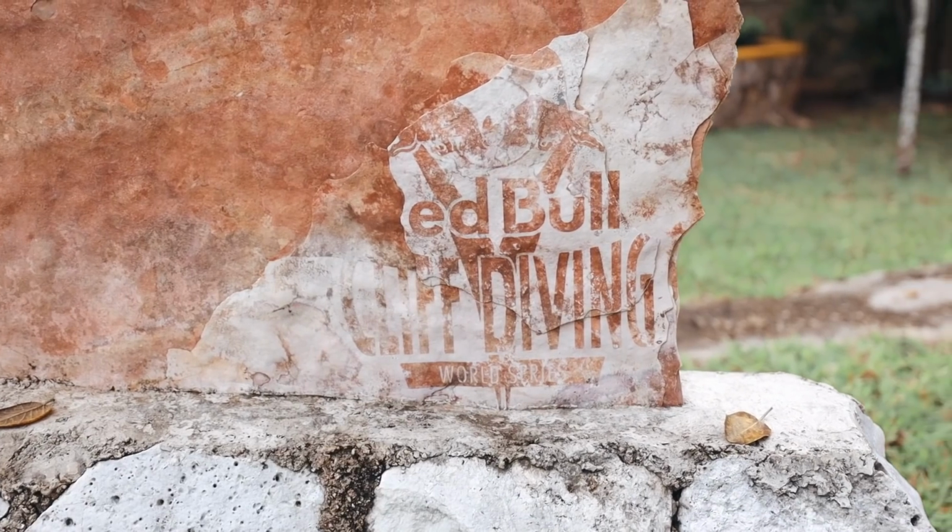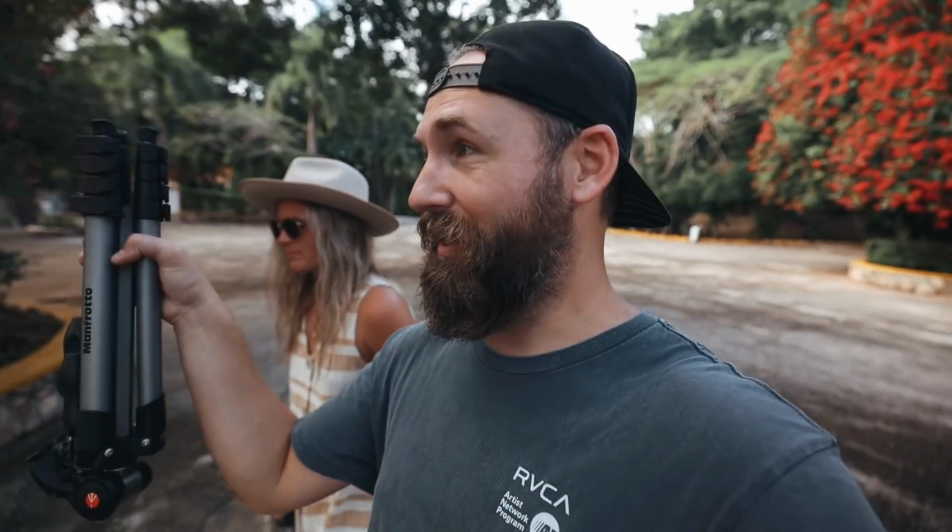Another cool fun fact, they actually had the Red Bull World Series of cliff diving here in this cenote. They would be at the top and they would dive all the way down because it's very high. It's 150 feet deep. Pretty cool. So they had the championship here, I think like 3 or 4 years in a row. Kind of awesome.